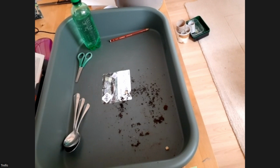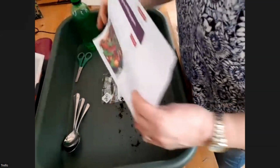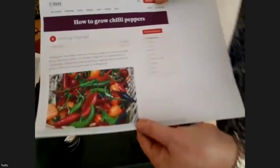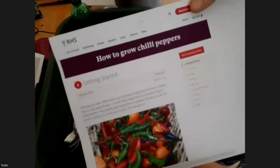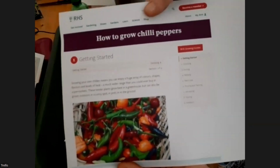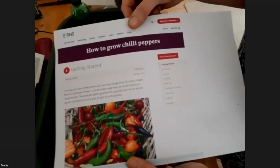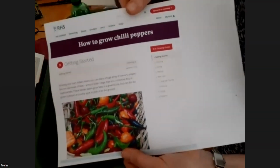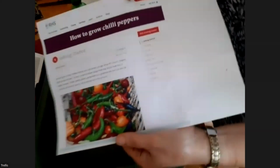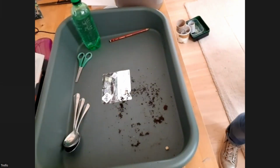And just finally, a couple of other suggestions that I wanted to make. You can successfully grow chilies and peppers on your windowsill. The RHS have a lovely guide to growing chilies, so you can have a little look at that. But they grow very well on windowsills, and you can get lots of chilies. The nice thing is you can harvest them and dry them, so they'll keep for you as well. And they're usually very prolific, so that's quite an interesting one to do.